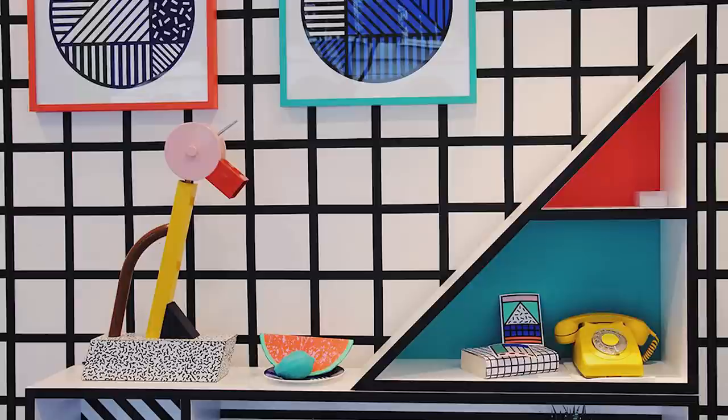Memphis was all about bright shapes and bold colors. There were a lot of elements that almost resembled child's building blocks. Let me show you some pictures. Just by looking at these images, you can see why so many people who weren't used to seeing this sort of thing wouldn't have known what to make of it. It's pretty crazy, right? Well, believe it or not, this insane aesthetic actually had a huge influence on all of the design of the 80s and beyond.